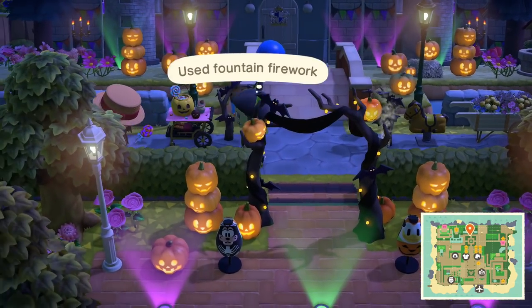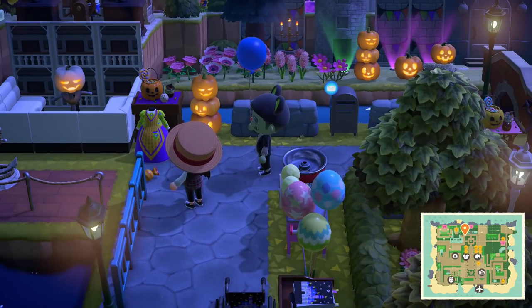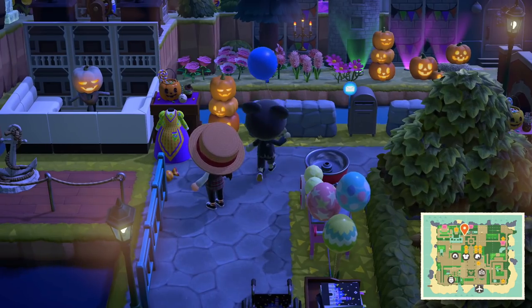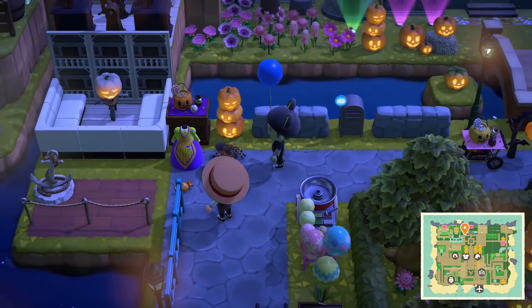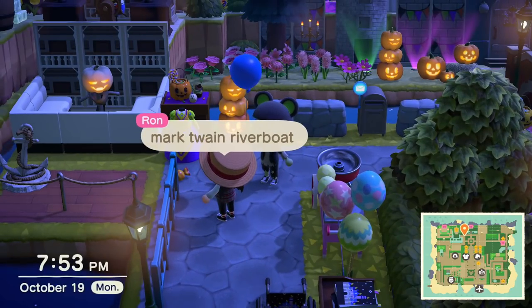And now we can actually go through because we burnt it. That's really cool. Ooh, what is that? Why is he so scary? Mark Twain riverboat. Okay. You know, spooky boat.